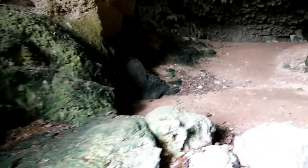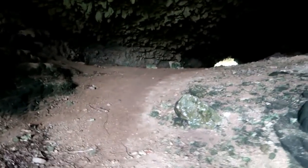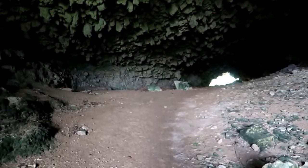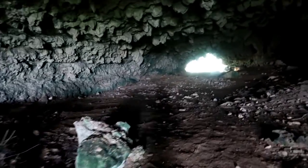Another cave structure here. This is a different one. Goes out to the other side, to the ocean. It's about 90 degrees outside. It's cool in here. Really need a light source.